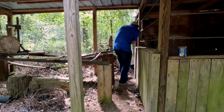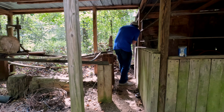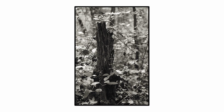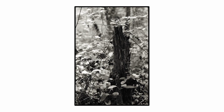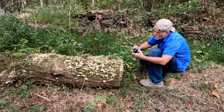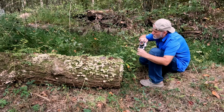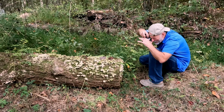Nice little backlit tree stump here. Sun's coming out a little bit. Let's see, we'll stop down. Actually, I'm just going to increase the shutter speed, and we're looking at 1/125th of a second at f2.8. See what else we can find around here. So I'm at 1/125th of a second at f5.6. See what stopped down looks like.